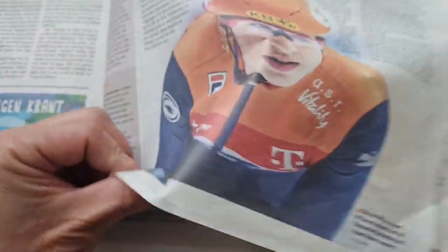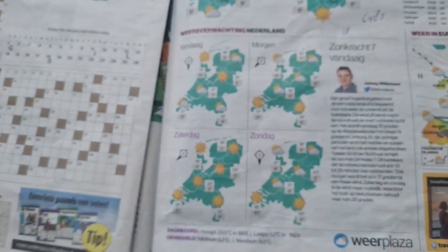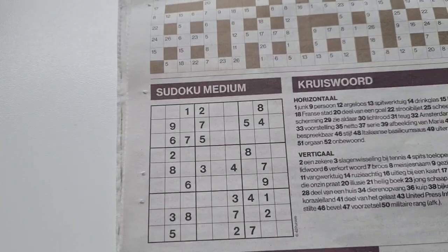The regular puzzle is a Sudoku, medium. Medium Sudoku.